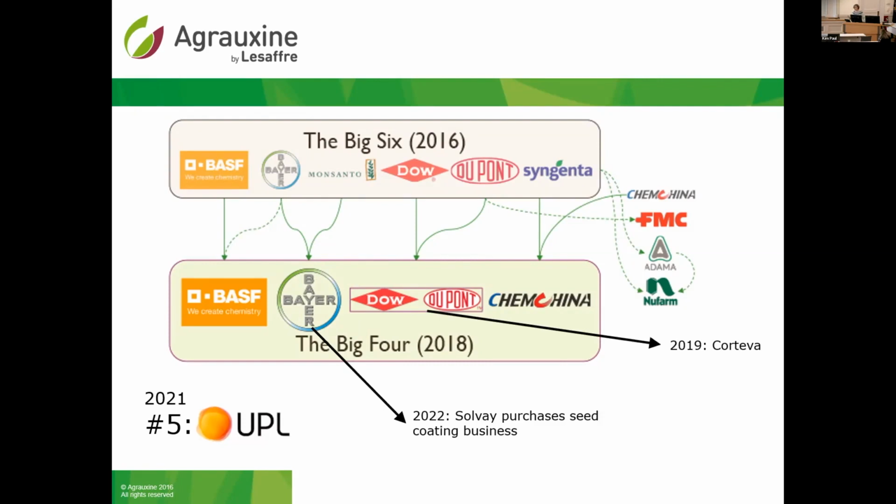But all of these companies are chemical companies. And so this is the mix that now my company, a yeast company, is playing in. The difference is that these companies are primarily chemical companies that are used to working in ag. And Asst and Agrauxine are yeast-based and R&D companies that realize they have something really good to offer to agriculture and seed treatments.